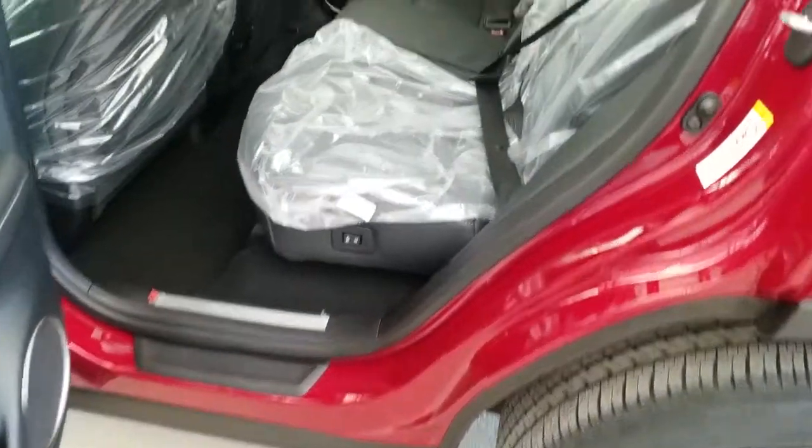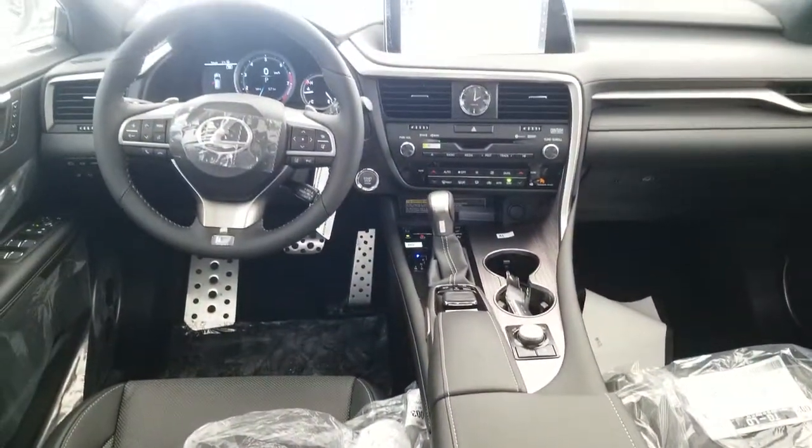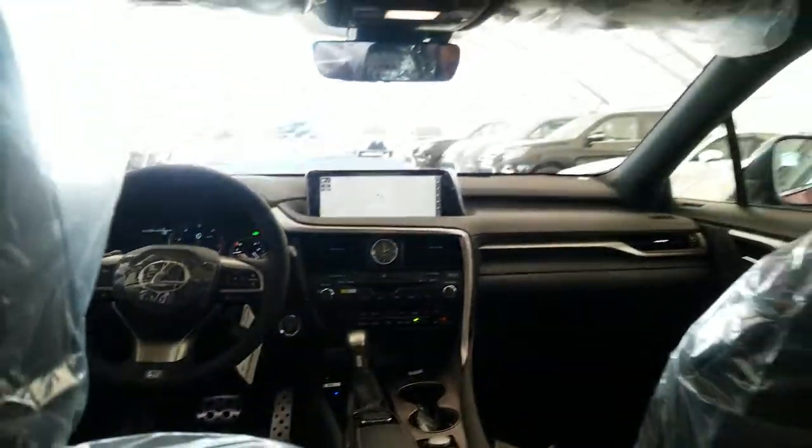power folding rear seats, black interior, the rear heated seats, and of course comes with the built-in legendary Lexus quality, reliability, and lowest luxury cost of ownership.